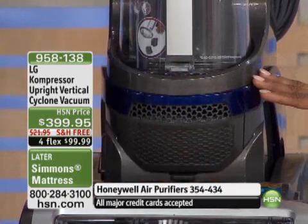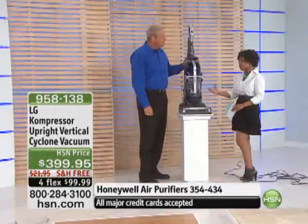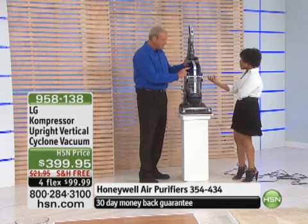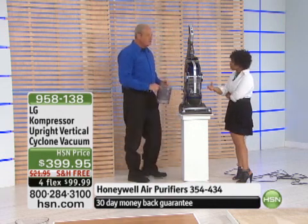And so that's one of the reasons why the vacuum is one of the better looking vacuums. We talked about how LG makes all sorts of appliances and televisions. They really build a perfect product. But this really is about that compressor that we've talked about. And it's actually going to collect 3 times more dust. You will find yourself not emptying.